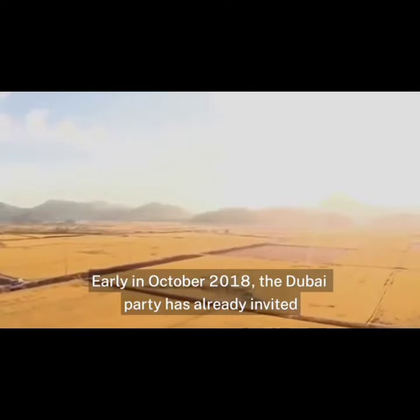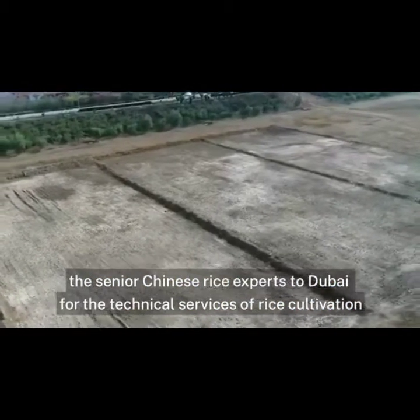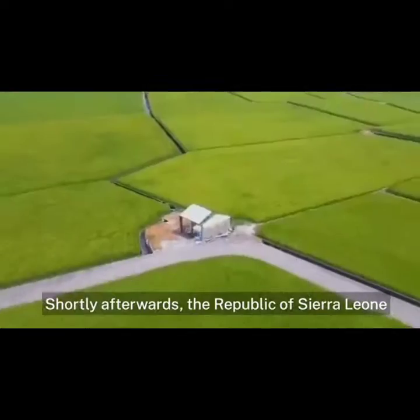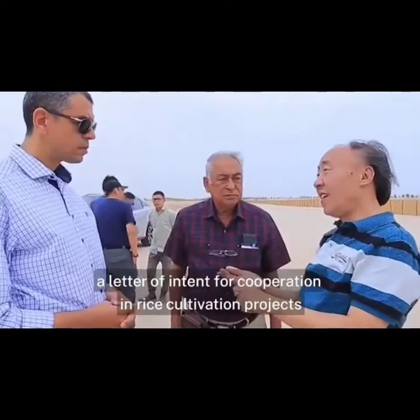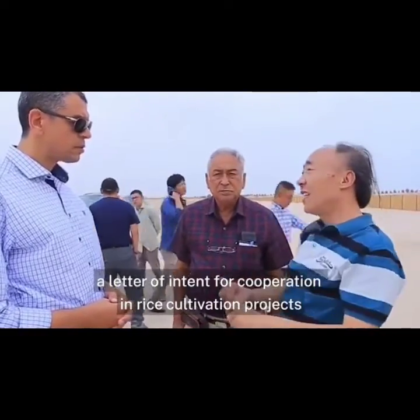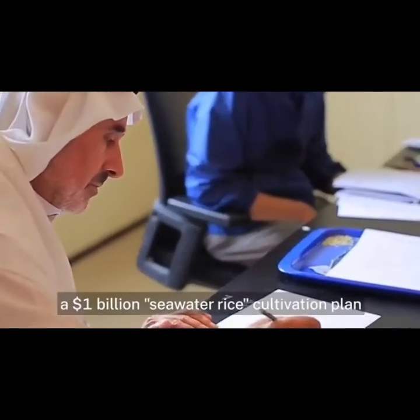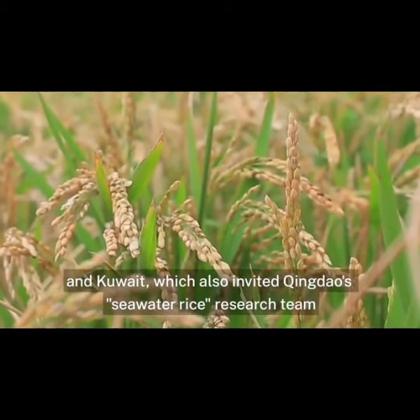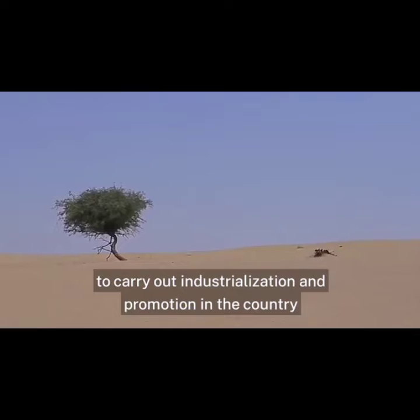Early in October 2018, the Dubai party had already invited senior Chinese rice experts to Dubai for technical services of rice cultivation in the Dubai local desert. Shortly afterwards, the Republic of Sierra Leone sent its staff to Qingdao several times to sign a letter of intent for cooperation in rice cultivation projects, followed by the Congo, Brazzaville, which also formulated a $1 billion seawater rice cultivation plan, and Kuwait, which also invited Qingdao's seawater rice research team to carry out industrialization and promotion in the country.